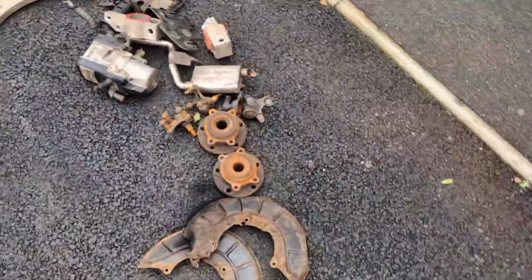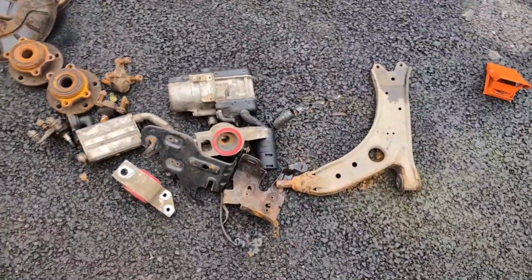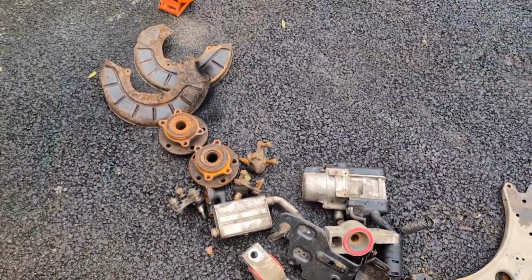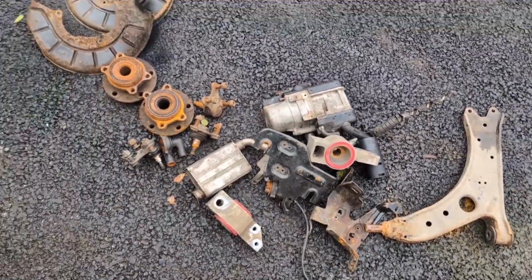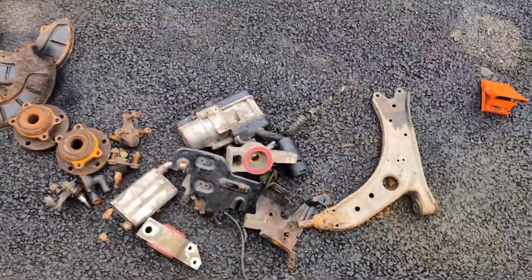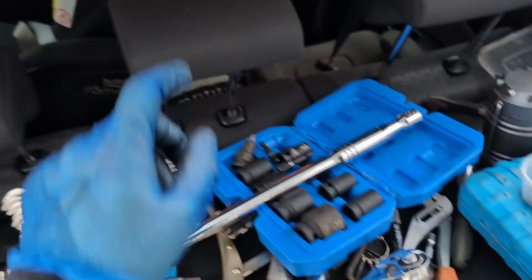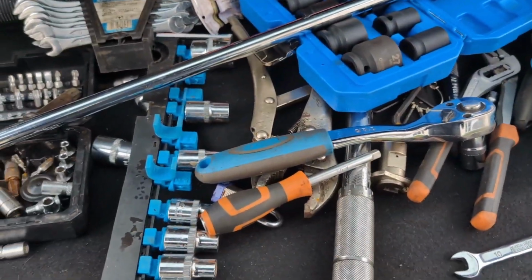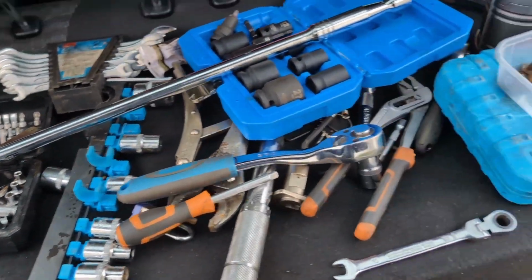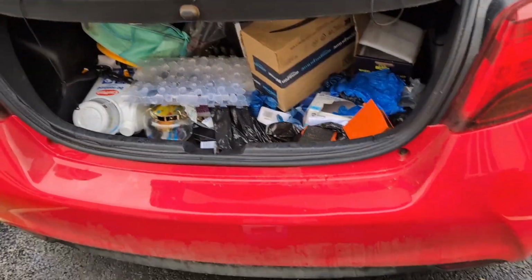Wow. This is all the chaos that's left. Hey, what a pile of stuff here. All for the scrap man. Awesome thing. This parcel shelf has been really useful. I think a light up here and like a parcel shelf tool kit desk thing would be amazing for when you're working on cars at night or something. 10 mil. Absolute chaos, man. Chaos.